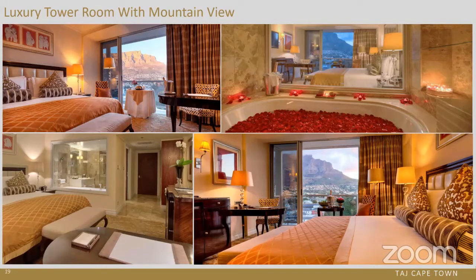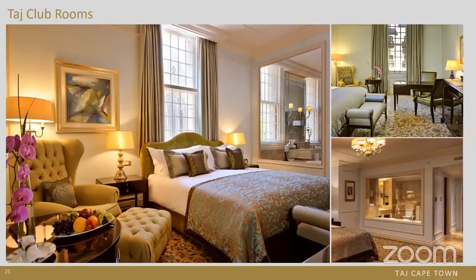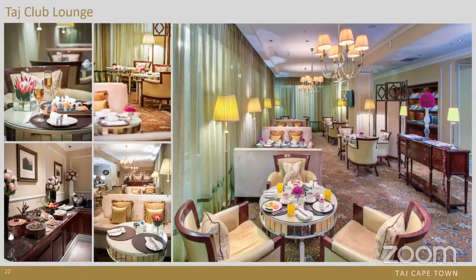We've got Wi-Fi across the entire hotel, and we also spoil our guests with special events. As you can see, we can go the extra mile to do what the guest wants. Then we've got the TAJ Club rooms. This is an executive floor with about 12 suites inside, and it's got its own private dining area, which is this.